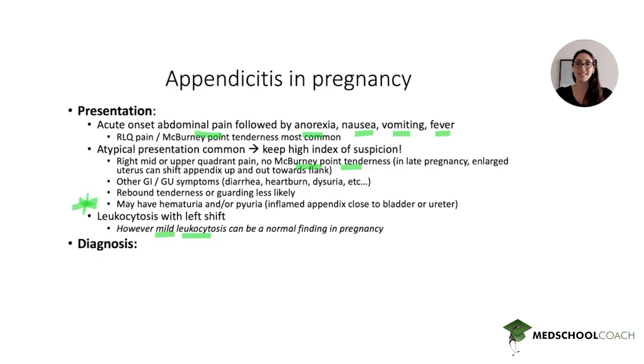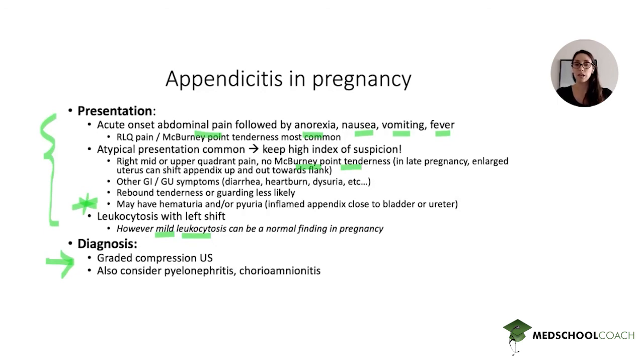In terms of diagnosis, if the presentation is not clear for appendicitis and you get a question about what is the next best step, the preferred imaging modality to evaluate for appendicitis in pregnancy is a graded compression ultrasound. So if you get a question about what is the next best step, and this is one of the answer choices, and you're concerned about appendicitis, but it's not a slam dunk, this would be the preferred modality to make the diagnosis.